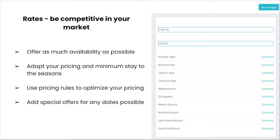And then we also highly recommend that you adapt your pricing and your minimum stay to the seasons. So on Smily, using these settings, you can configure your prices. You can configure your prices differently for each season. So for example, for the high season, you can set a particular price per night and a particular minimum stay. And then in low season, in less popular times of the year, you can adapt that to make your property perhaps cheaper or to make your minimum stay shorter so that you can attract more guests in the lower season.